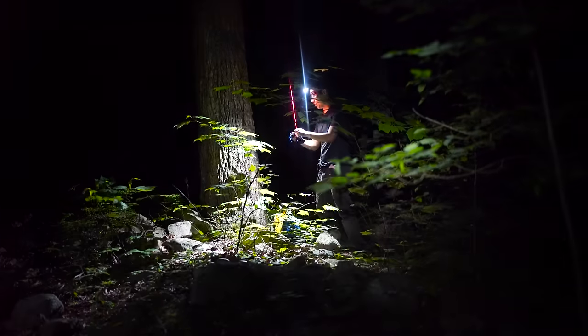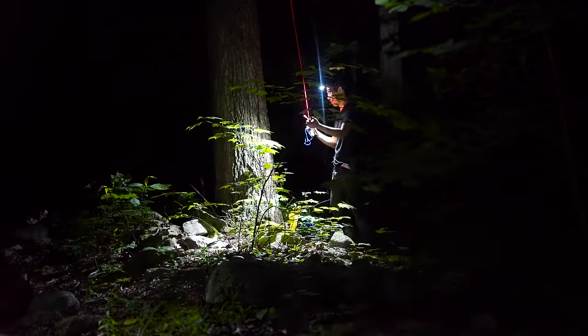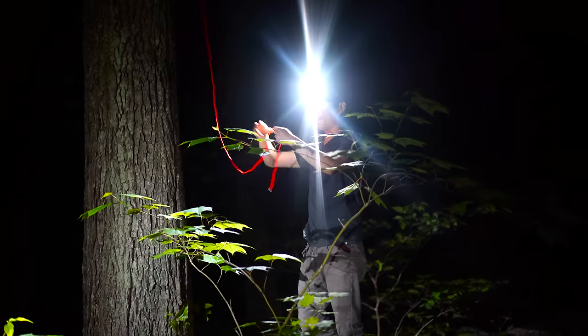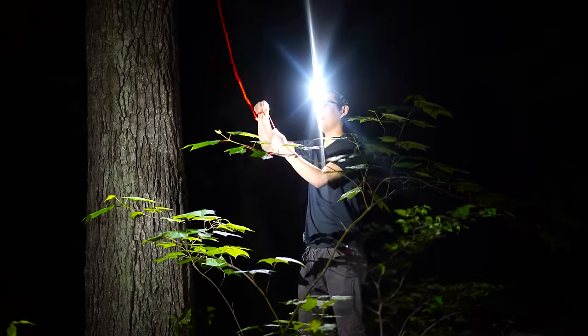Now, if we were to just hang it like this, it would be right next to the tree, but we're gonna do something that'll let it extend out a little bit. So I'm gonna tie a loop. All you do is fold the rope over and tie a square knot.